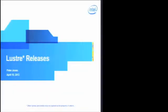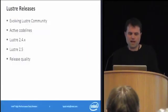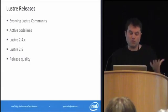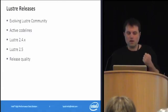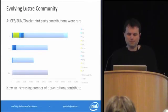Okay, so hello everybody. I'm going to give a releases update now. I'm going to start just talking about some of the evolutions we've seen recently over the last couple of years in the development community, then give a run through of all the active code releases and then upcoming releases with a particular focus on the 2.4 release, which is due out in the near future, and finally just have some closing remarks about release quality.